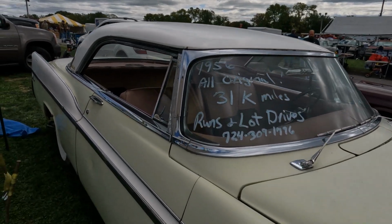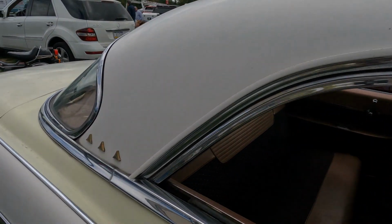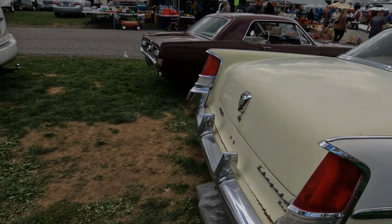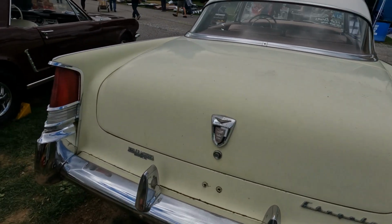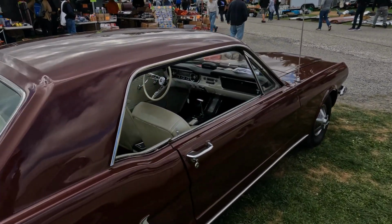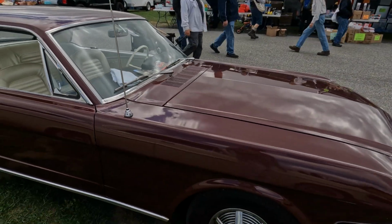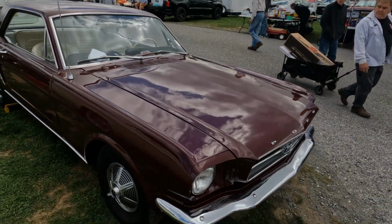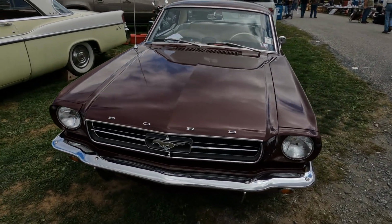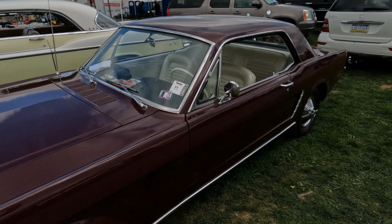31,000 miles on it. It's a Chrysler. Next to the Chrysler is a really, really nice Ford Mustang. No year on it, I would say '65, '66. It has a current inspection. They're asking $27,500 for this Mustang here.